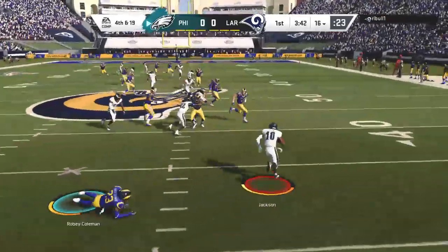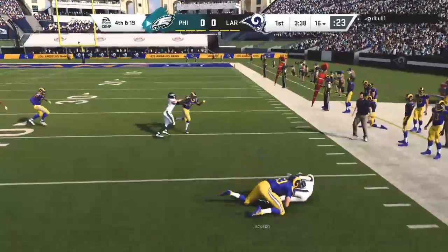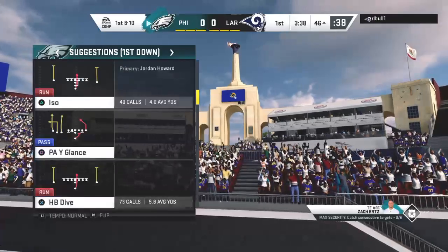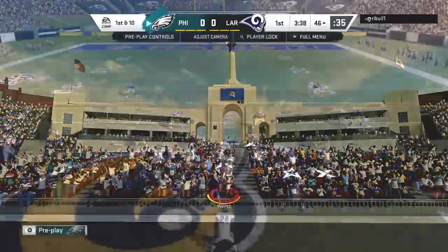With it is Jackson. Great blocking, nearly sprung in there. 28-yard return. And the Eagles will have great starting field position here as they take over.